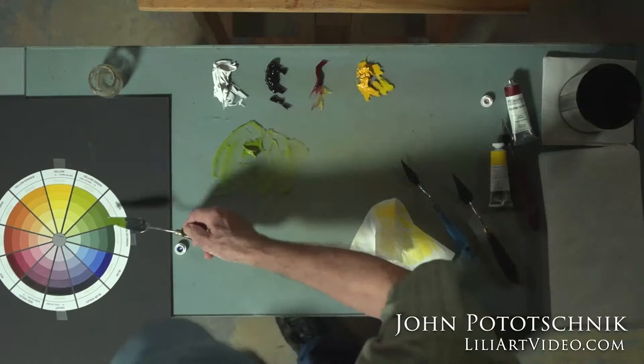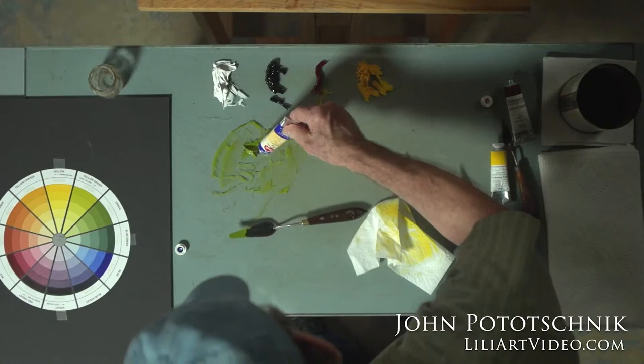I think I need to go just a little more blue. Not much, that might be too much.